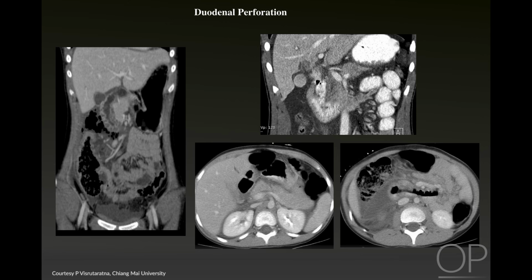Duodenal perforations can be much more difficult and are a different type of injury with different manifestations. They are often seen with associated pancreatic injury and will manifest themselves by dilatation of the proximal duodenum, often focal nodular thickening, as shown here in the coronal images, and dilatation and thickening of the surrounding structures.